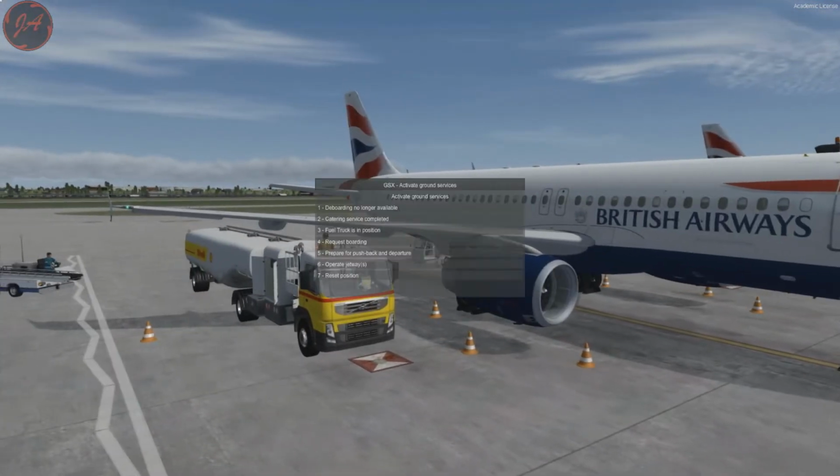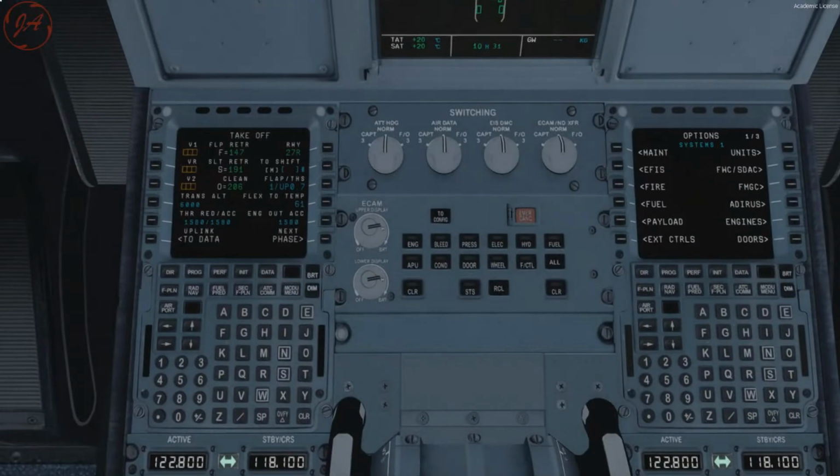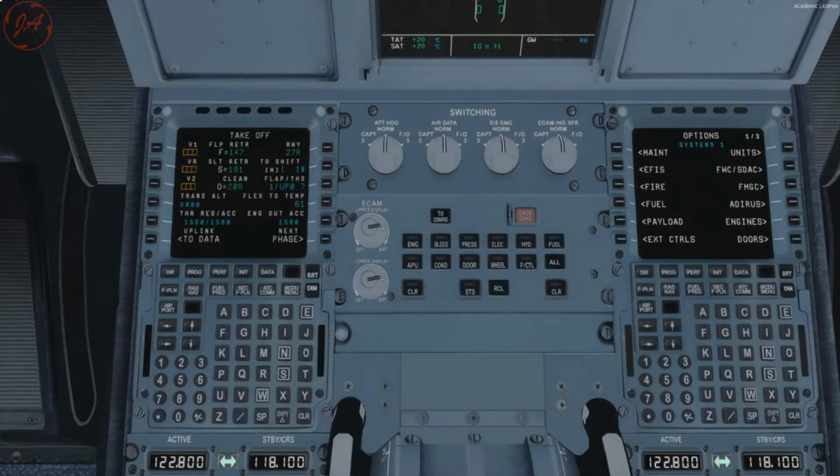Okay, so while that's happening, we can request boarding as well. I can go in there. And I've just been contacted by a Speedbird 393 Bravo. Where is he going? Speedbird 393. Oh, it's that aircraft that arrived.